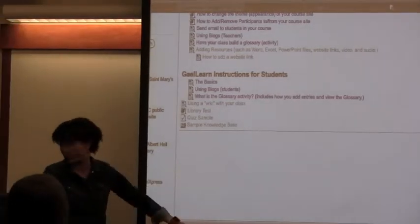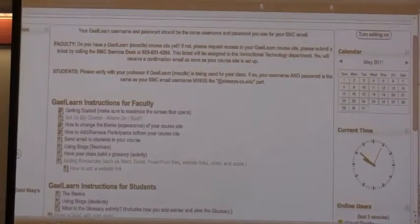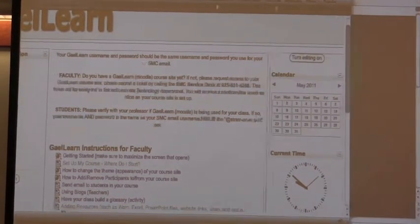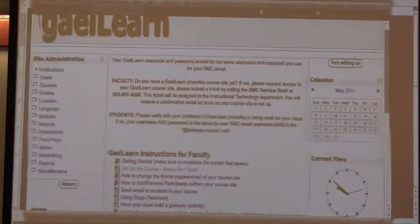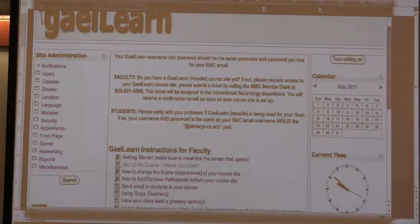Again, once you have access, you'll see it here. And just real quickly, this is the campus de facto standard, though, and the default one that we use. And Blackboard will no longer be serviced by the campus as of now. Well, actually, yes, the fall semester is the last one because of licensing issues and stuff.